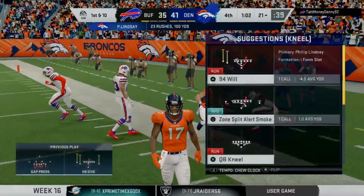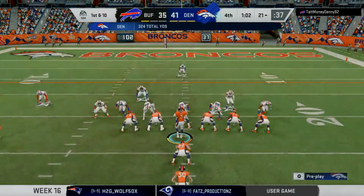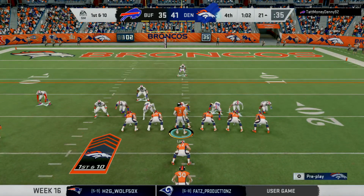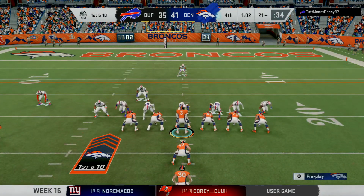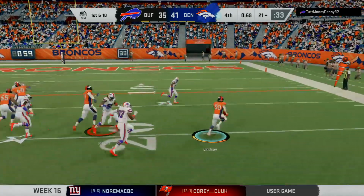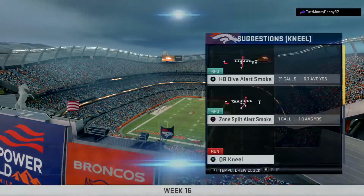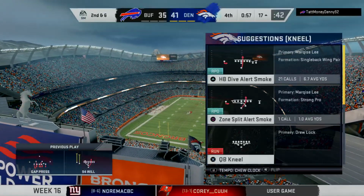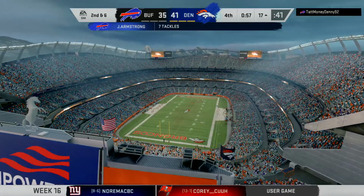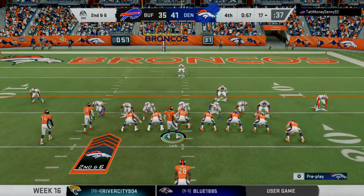A huge play there for Denver. 43 yards on the ground. So the big play gets him all the way down to the outskirts of the red zone here for 1st and 10. They'll run here with Lindsey. And he'll get it down this time to the 17. The Bills are going to go ahead and use their final timeout as they get it with under a minute to go now in the football game.